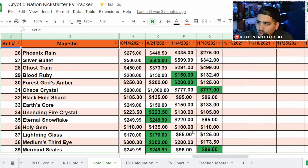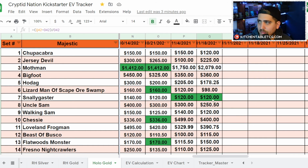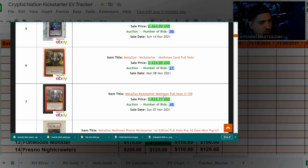All right, let's get to the hollow golds. Your hollow golds are actually down 9%. But there was a massive sale of a Mothman here. Very much becoming the Charizard, right? I mean, we already knew that, but you can see it even more now in the market.